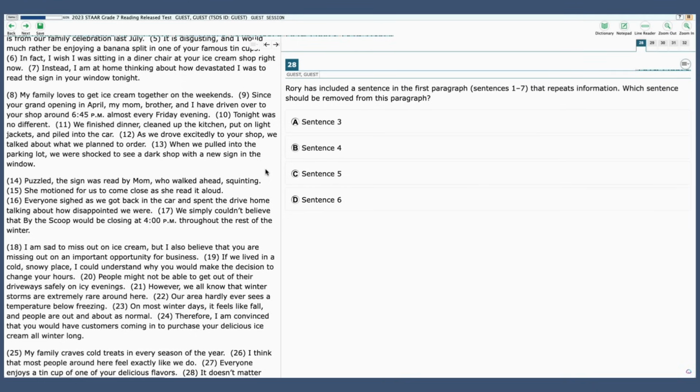Puzzled, the sign was read by Mom, who walked ahead squinting. She motioned for us to come close as she read it aloud. Everyone sighed as we got back in the car and spent the drive home talking about how disappointed we were. We simply couldn't believe that By the Scoop would be closing at 4 p.m. throughout the rest of the winter.